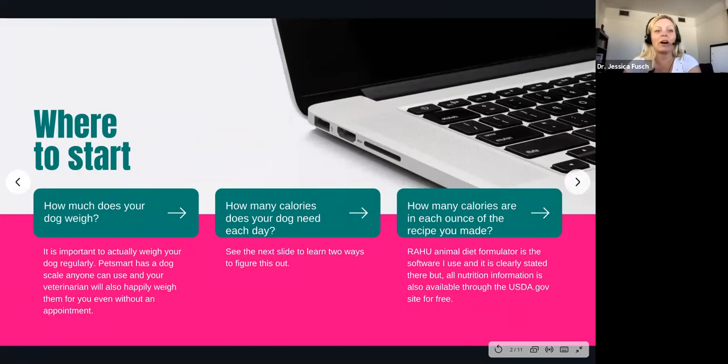First, you need to know how much your dog weighs. I know that probably sounds like a no-brainer, but sometimes you think that your dog weighs 20 pounds and actually they're more like 17. And no, it's not going to make that much difference, but it is important to just go ahead and weigh them. Just start from that place of knowledge of knowing how much they weigh.